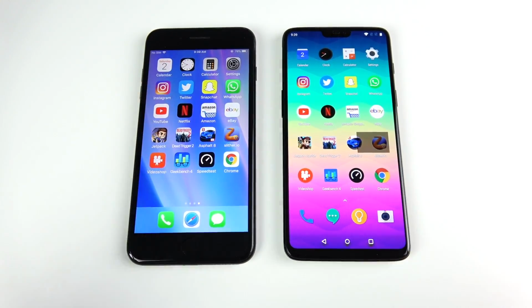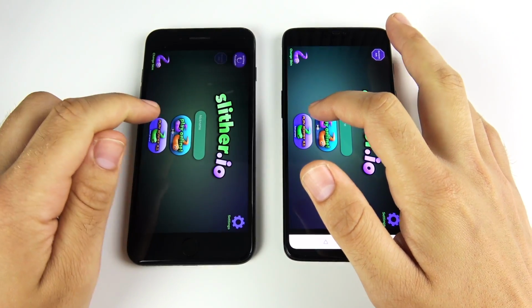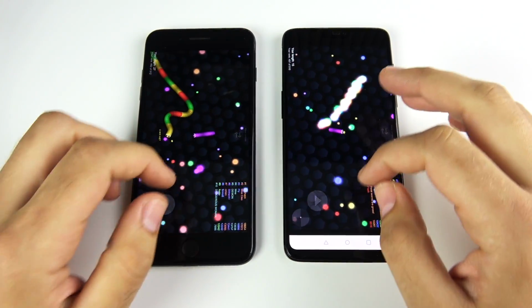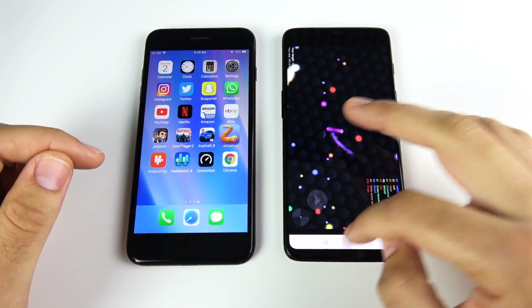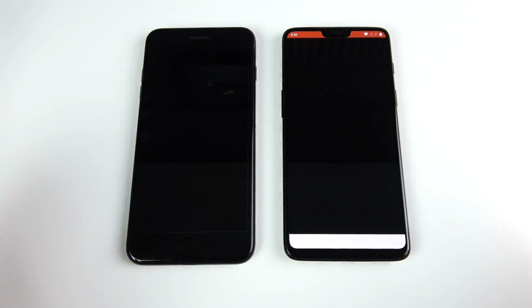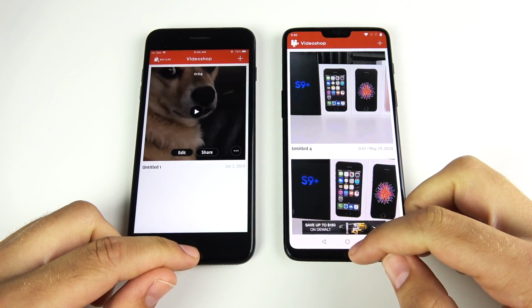Let's go into Slither. You can see Slither, that's the OnePlus 6, and let's hit play against AI. About the same. Oh, big worm, got him. Okay, let's come home. Let's get out of there. Those things are scary sometimes. Let's get into Video Shop. You can see Video Shop first on the right, then on the left.